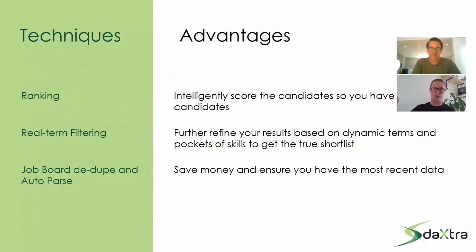You're not having to scroll through list after list to get to them. We then were able to filter down if you've still got too many results or want to apply your own opinion on the best shortlist of candidates. You can further filter this down based on the actual data you have available. And then finally, we had our deduplication and auto parsing against the job board so that no matter where you find the candidates, you can make sure you have the most up-to-date information, whether that's coming from a job board or you've already got it in your database. And if it's the latter, then you can save on marketing budget and save on those credits as well.